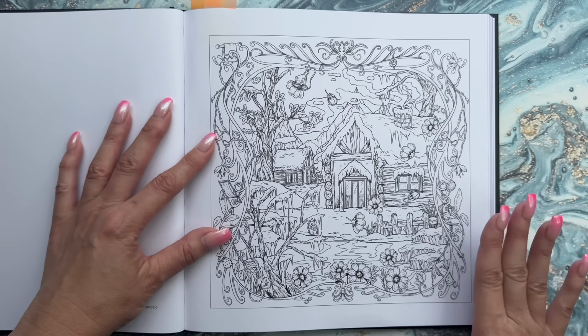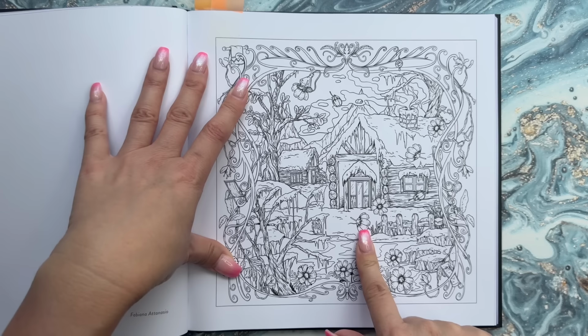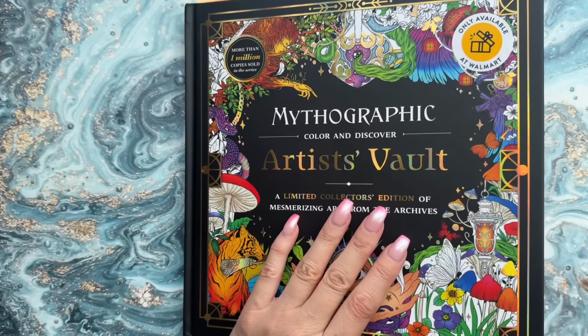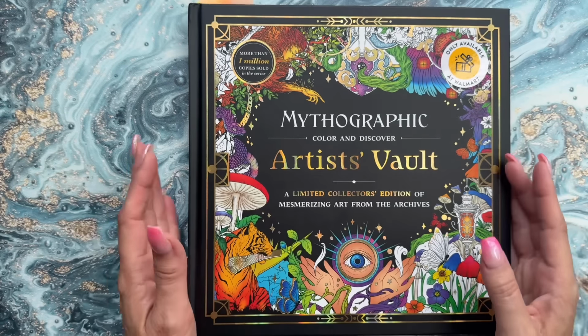I really love colouring snow, so I think this would be really fun to colour. So they are my options from Mythographic Artists Vault for December.